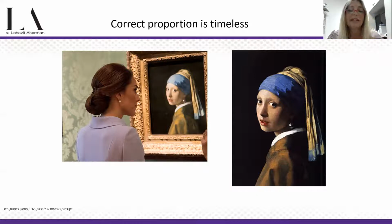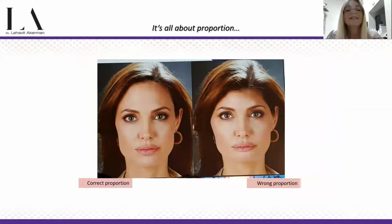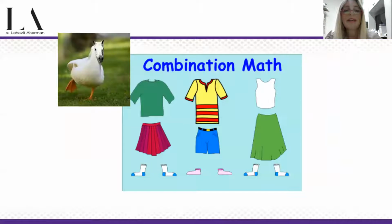We have to keep up with the same rules of proportion because take a look at what happens when you have the correct proportion on the left side, and just a slight change in proportion on the right-hand side changes the whole thing. And the second rule is combination.